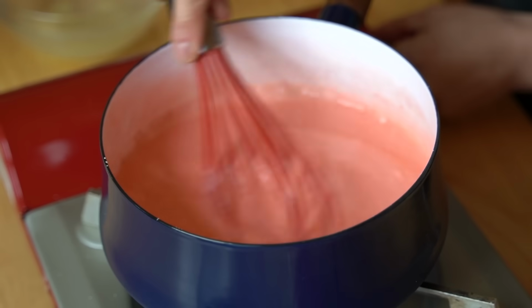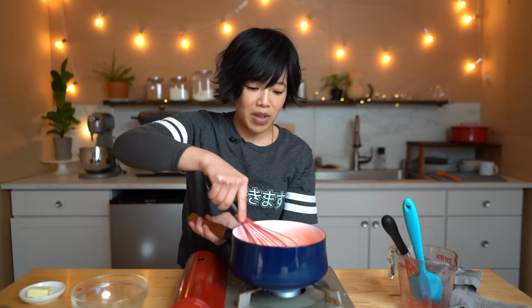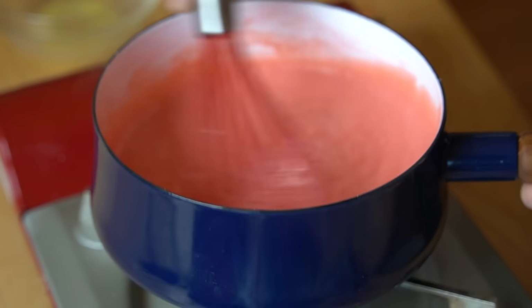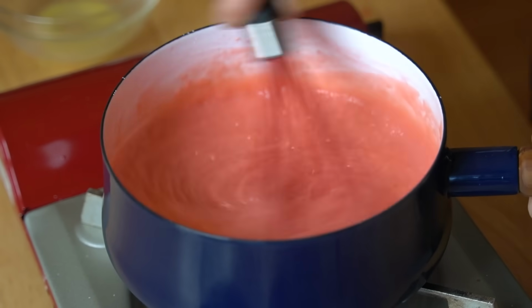Now we're going to cook this on medium heat. And we're going to stir this constantly. There's a ton of sugar in here. Not only that, there are eggs. So we don't want these eggs to scramble. Look at that. That's starting to look... I don't know what that's starting to look like, but it's getting thick.